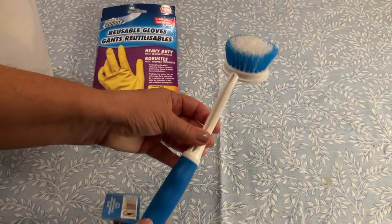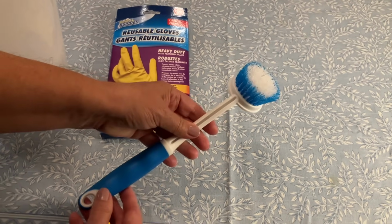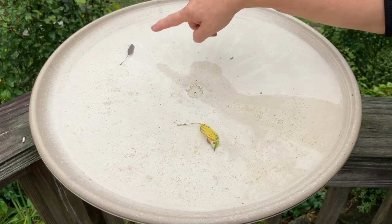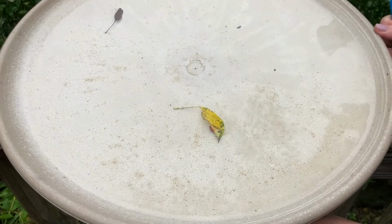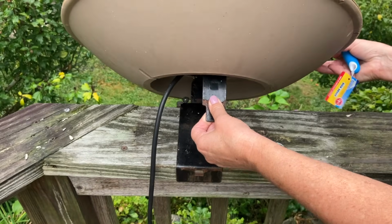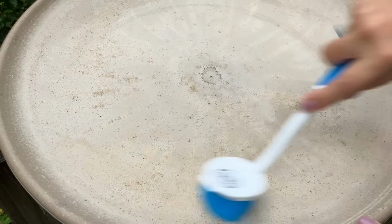And this little scrub brush, this was perfect for the need we had. What are we using this for? I'm going to show you right now. This is our outdoor heated bird bath, and as you can see, it gets pretty dirty. We change the water every single morning. I needed a brush to scrub it out, and this one was perfect.